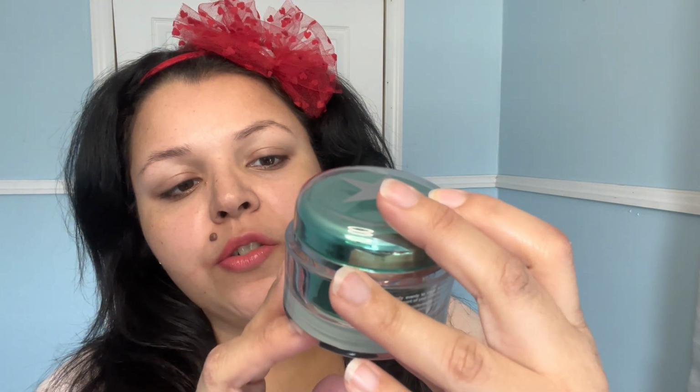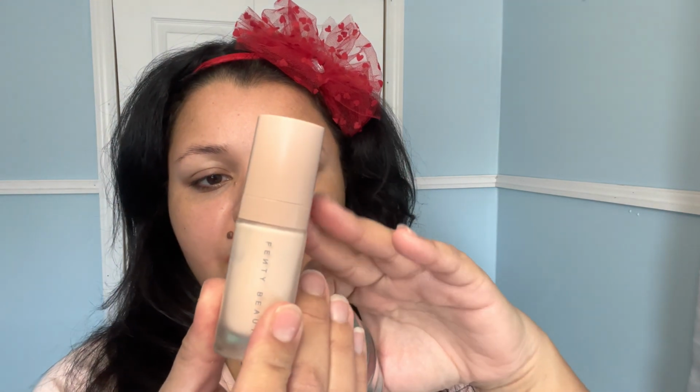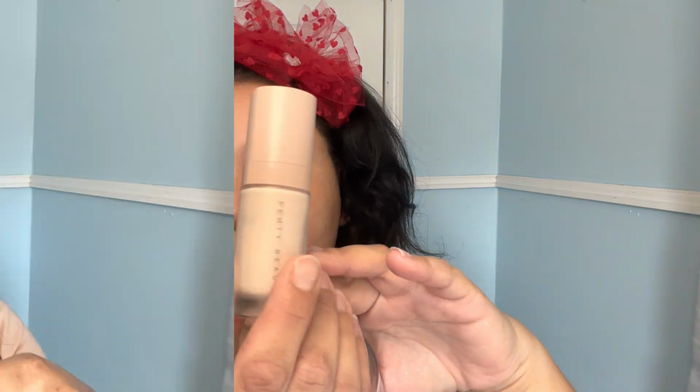Okay guys, so I went ahead and prepped my skin. The moisturizer that I'm using right now is the Glam Glow Moisture Trip Omega Rich Moisturizer. Then once that's set in, I went ahead and primed my skin with the Fenty Beauty Pro Filter Instant Retouch Primer. So let's go ahead and get it out of the packaging and apply this.